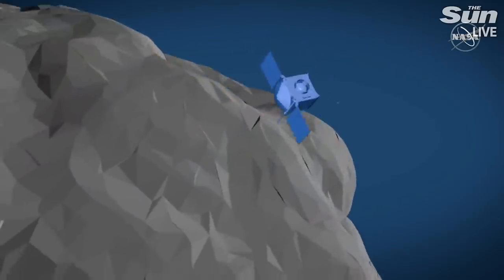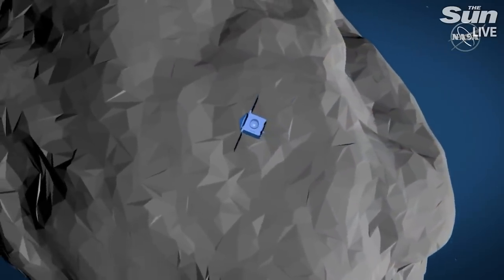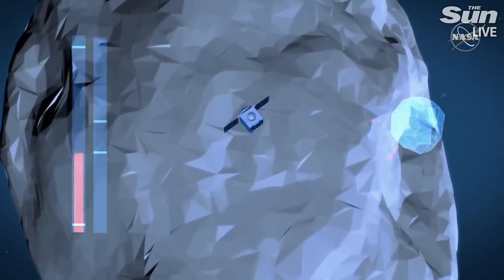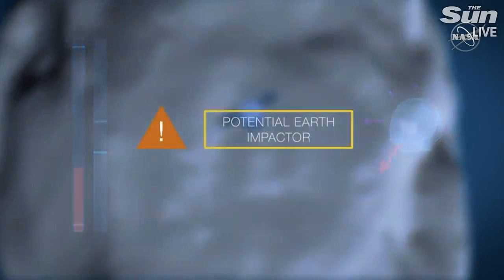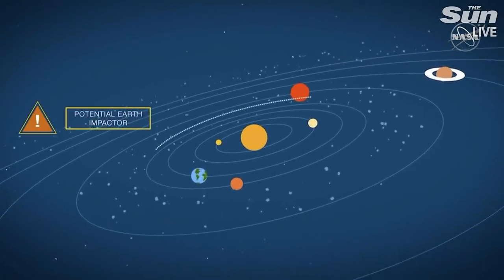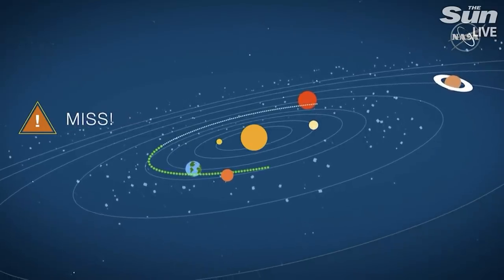By studying the Yarkovsky effect on Bennu with the Osiris-REx spacecraft, NASA scientists hope to better predict how an asteroid might move through the solar system, and whether it poses any danger to us here on Earth. So the next time an asteroid starts gradually moving into our neighborhood, we'll have a better idea of exactly where it'll end up.